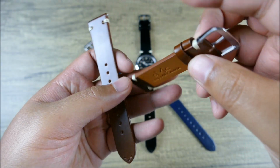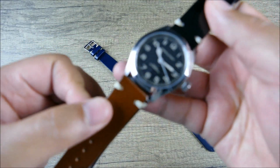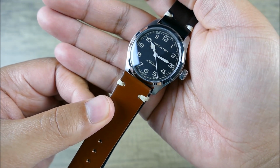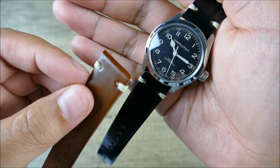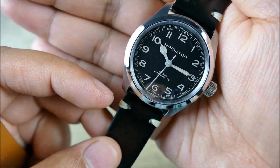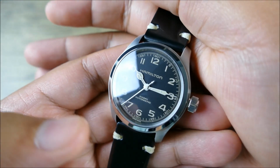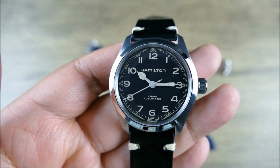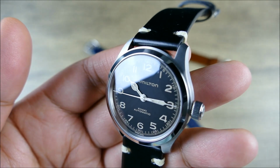So really, really beautiful. And actually, if we were to put this here, you could see that this would look quite at home on the brown, especially with this ivory stitch, which does tie in to that old radium Super-LumiNova that's there. And you can also notice that the Super-LumiNova on here is more of an ivory and less of an orange. So I think they really got the tone very, very nice on here.